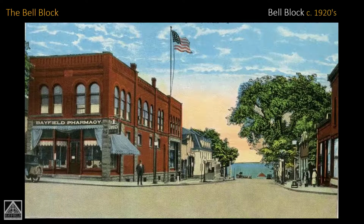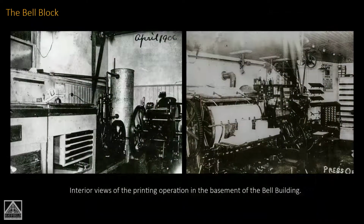So here's another look at it. I'm not going to go further down this block really from the Bell Building. That was the Davis Hotel. Here's the interior of the printing operation that was downstairs in the Bell Building. A couple looks at that.